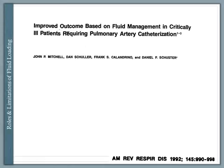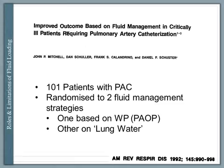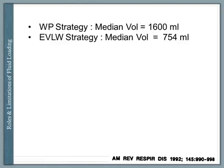This is quite an early paper, 1992, and it compared patients using pulmonary artery catheterization to two fluid strategies. You rarely see this paper quoted now, but there are 101 patients, post-surgical, I think, randomized to two fluid management strategies, one based on the pulmonary artery occlusion pressure, and the other based on a lung water algorithm. It's one of the first and not particularly accurate, but effectively what they showed was that the wedge pressure group got more fluid.